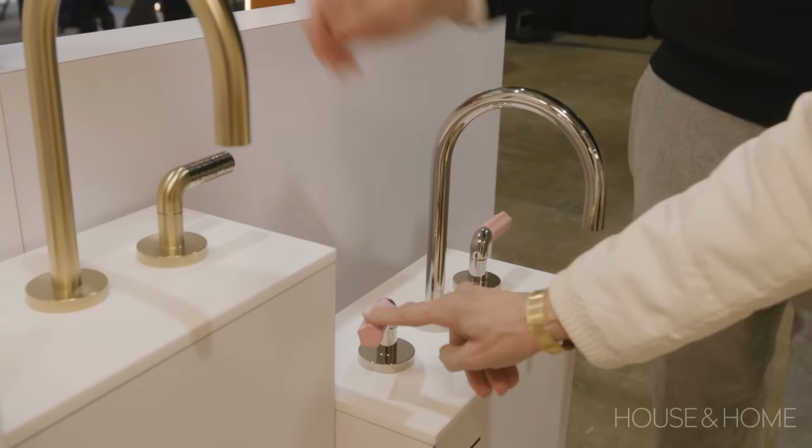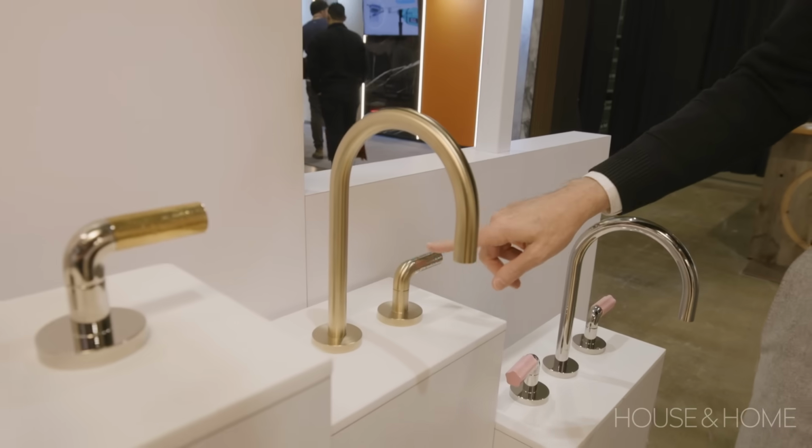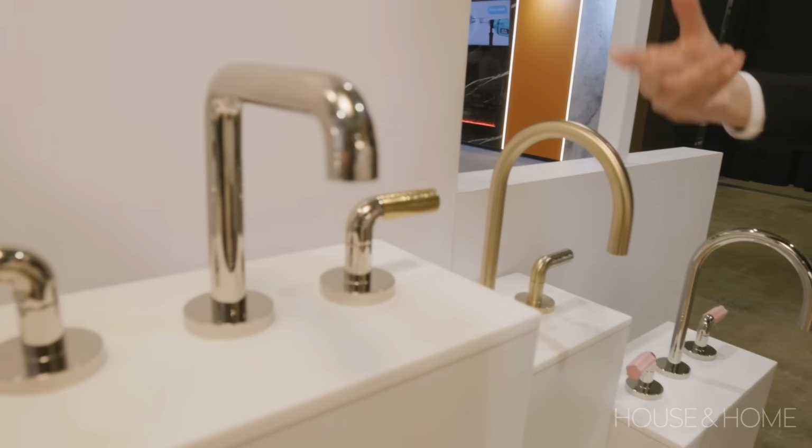This part here comes in many colors, and you can personalize it. I like that you can change the finishes. You can have one finish here, one finish here, as they've done here, and really personalize it.